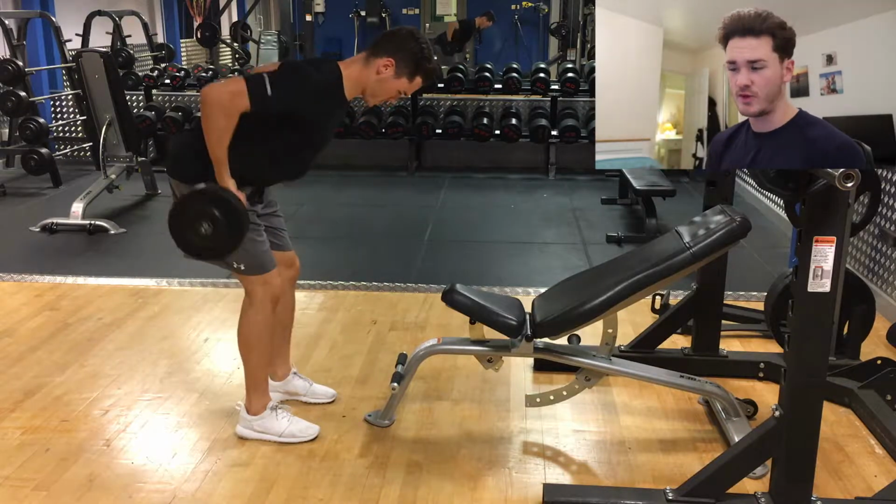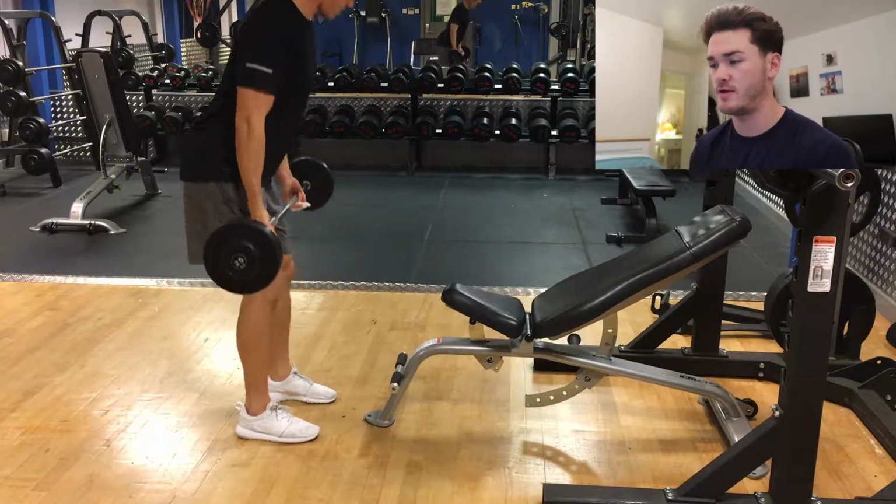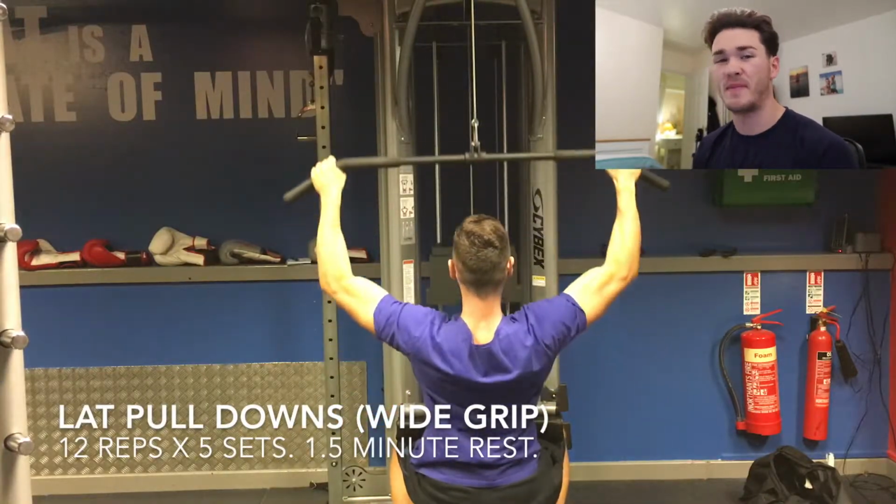So yeah, doing this with this one, so you got a nice straight line from my butt to my head, and then your back straight, chest is up, driving that bar into your stomach.